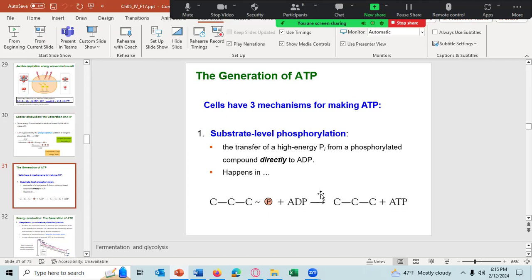This actually happens in fermentation and glycolysis, and we'll look at that later in this lesson, which will probably be Wednesday.